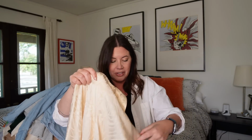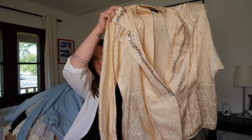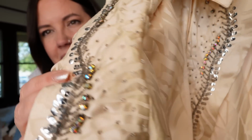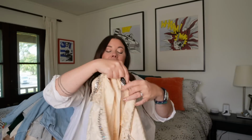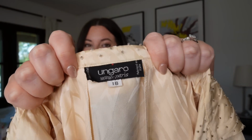And finally, this was such a wild find. I felt this and I'm like, oh my God, that's beautiful silk. You know how you can just tell the difference between silk and incredibly high quality silk. So I pull it out and it's this little blazer, but look at the details on the cuffs. That's all jeweled and sequined and beaded. And it's by Ungaro. And this is a men's blazer.